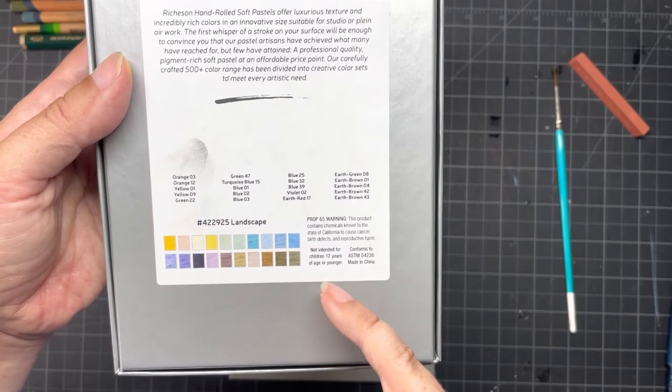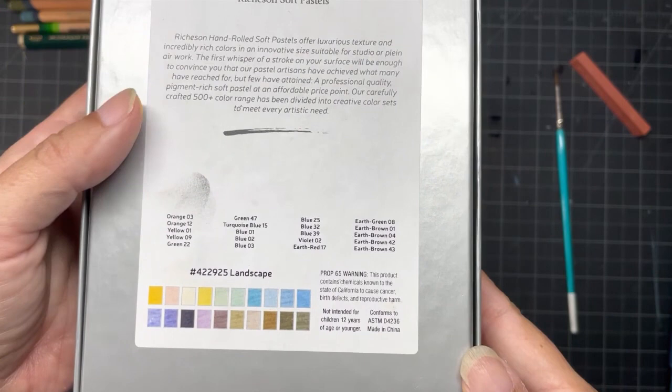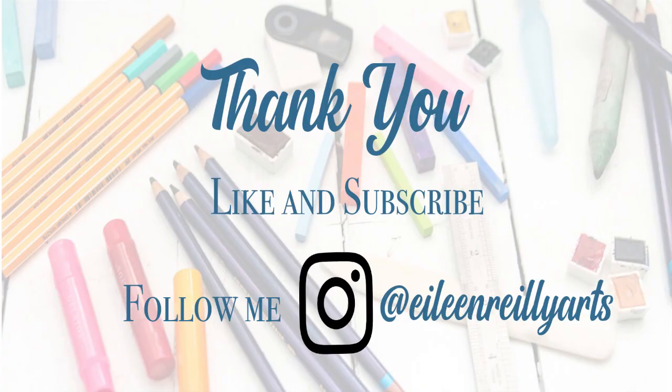And once again, you'll be able to find these on my website under color charts. I list everything that I've swatched out. You can download them, they're PDFs, and you'll get a better sense of the color there.